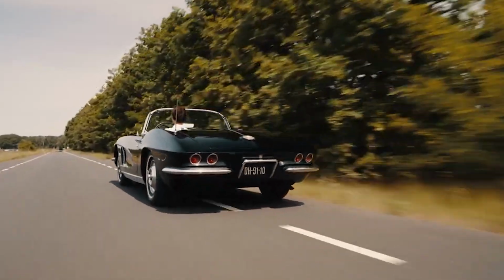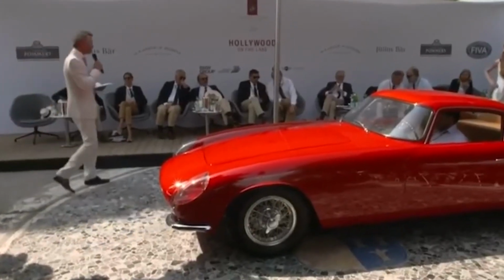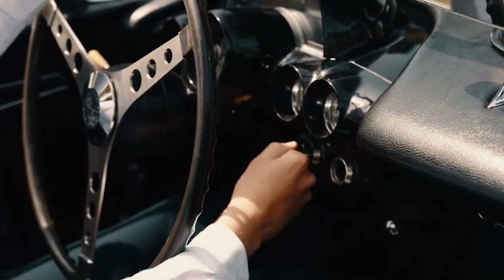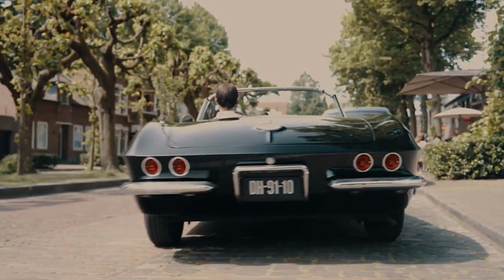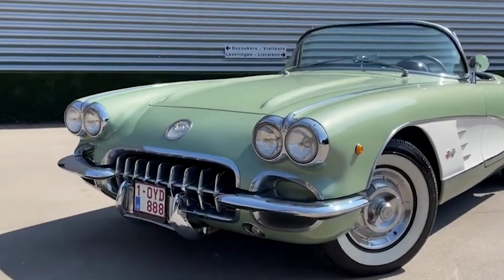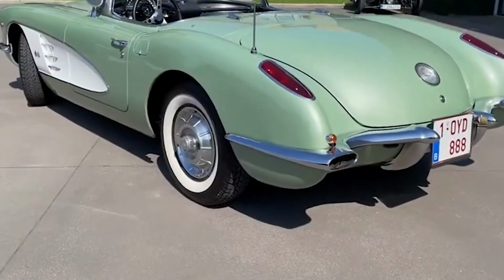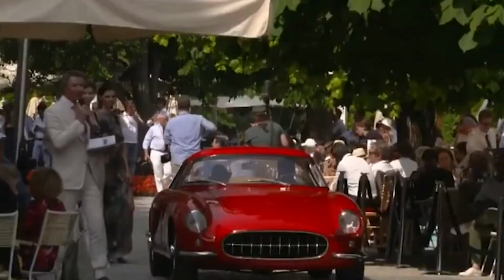But GM wasn't about to throw in the towel. In 1955, they dropped a V8 engine into the Corvette, cranking up the power to 195 horses. Suddenly, this American underdog was ready to run with the big dogs from across the pond. As Harley Earl, GM's chief designer, put it, the Corvette was a dream car that became a reality, capturing the spirit of America's post-war optimism and desire for speed.